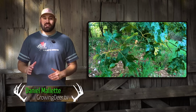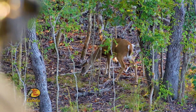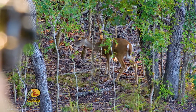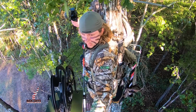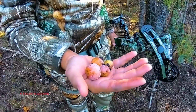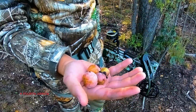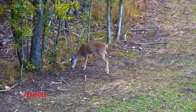Both hard and soft mass-producing trees offer a great attraction for critters during certain periods of the year. When the time's right, the Growing Deer team loves to hunt near mass-producing trees. Early last fall, Tyler tagged 2 does over the course of a week under a persimmon tree where those deer were coming in and feeding on those soft, tasty persimmons.